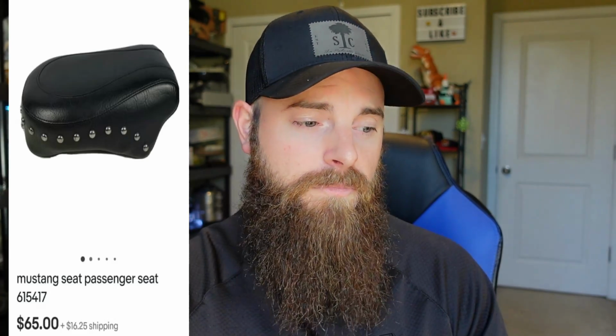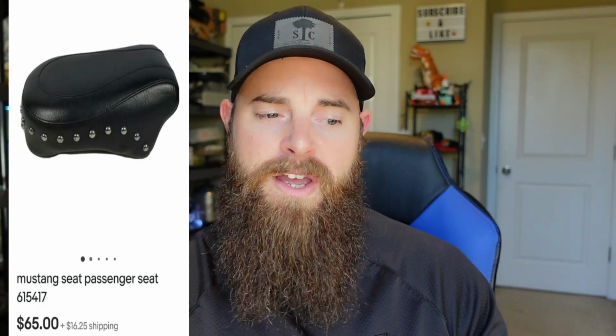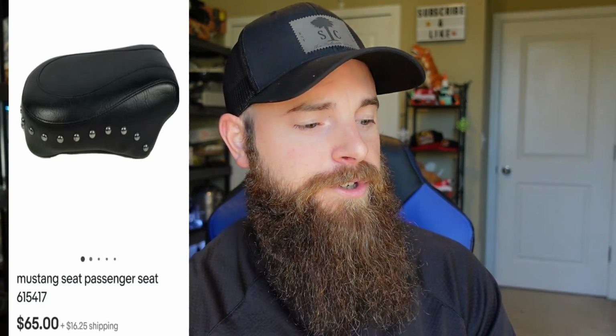I went on their website, the Mustang Seat website, and they actually are some high-end seats. I just couldn't figure it out, so I put it on there. I've had it for probably almost a year now. I went in there, put the part number down, and had it listed for like 85 bucks plus shipping. Somebody offered me 65 plus shipping. I said, absolutely, get it out of here, and I hope it fits the motorcycle for sure.